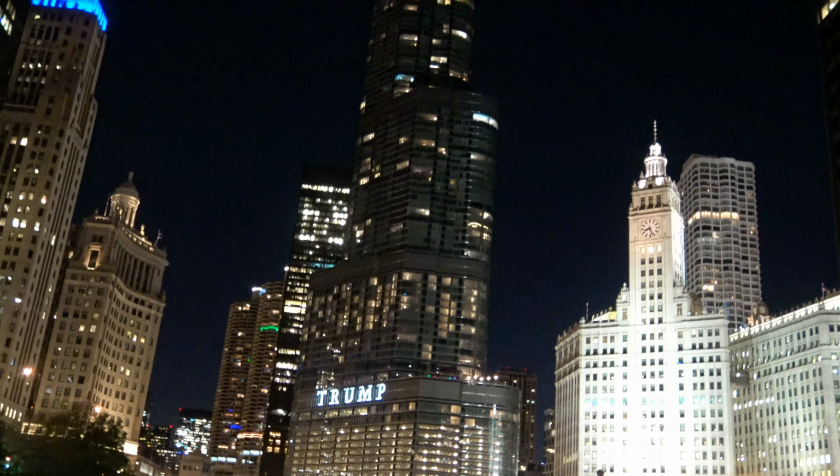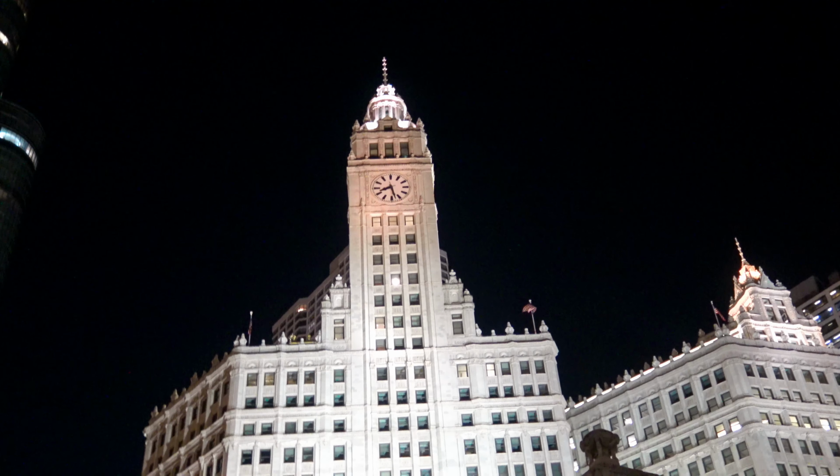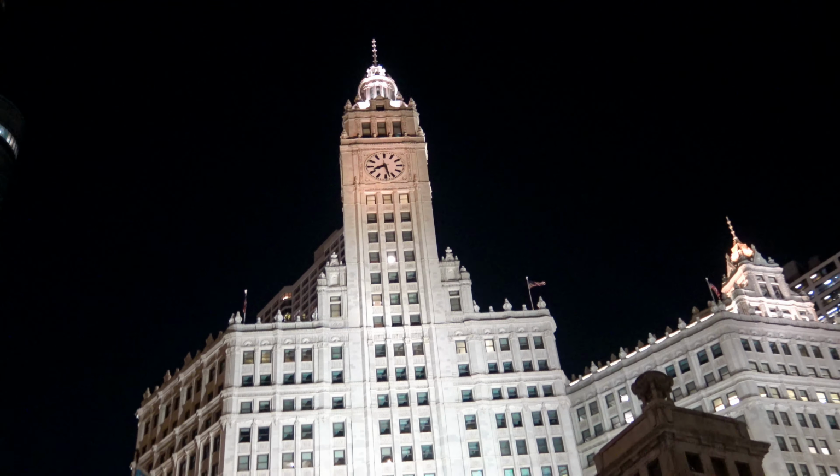Welcome, welcome to the Wrigley Building. The Wrigley Building dates back to 1921 and 1924, respectively, South Tower and North Tower. The building has 250,000 white glazed terracotta tiles on the exterior of this building. It's also known as the Standard Oil Building.